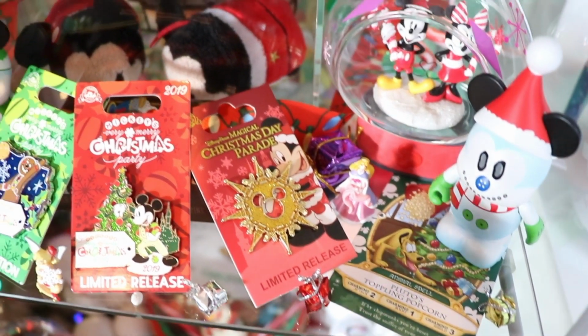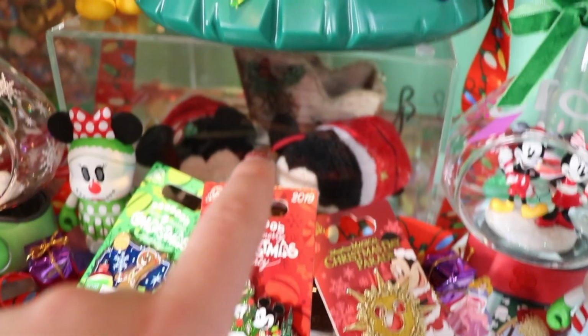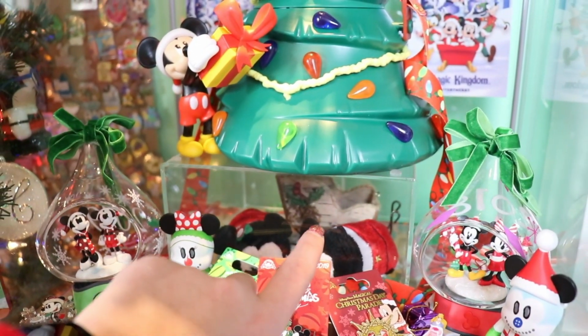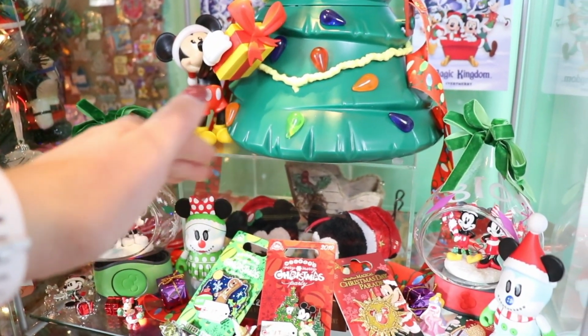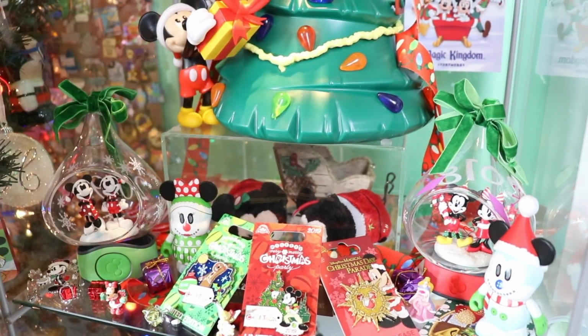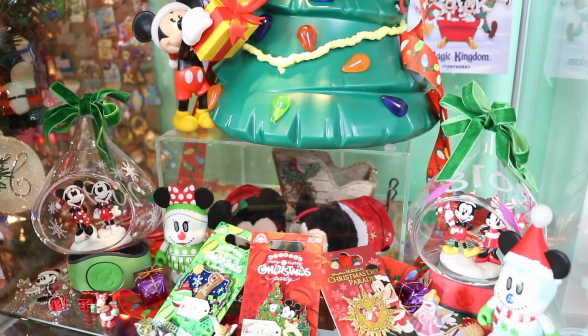Again, there's some more figures. And then we have the Christmas Mickey and Minnie Tsum Tsums with a little sled there in the back. I got this clear container at the Container Store and I love it. I use it in a lot of my displays to help kind of raise stuff, but it's still clear, so I can put stuff underneath. It's kind of a little hidden surprise, but I can still display everything that I would like to, so that's a fun little collecting display tip.